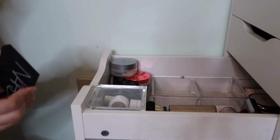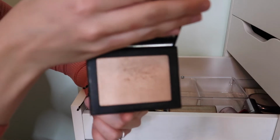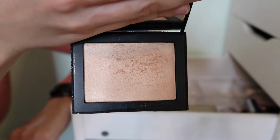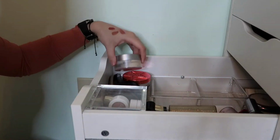Then I have NARS Fort de France highlighter. I really do love this. I think it is really, really pretty. It applies really well. Keeping that. I definitely have enough highlighter to last me forever.